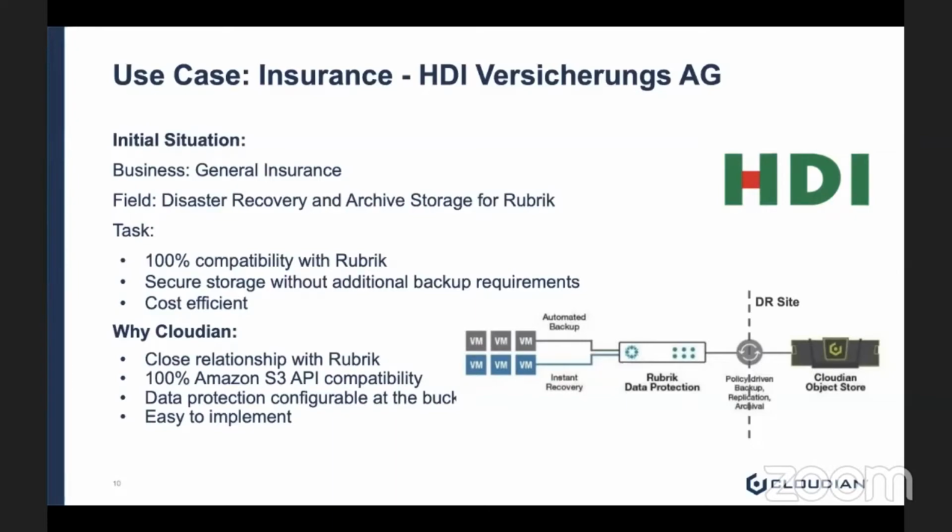If you look at the backup story, it really doesn't matter if you put a Rubrik in front or a Commvault in front, and all the common backup software that support S3 work very well with Cloudian. We're currently also the launch partner for Veeam. That might be interesting. We're the only ones currently supporting Veeam's Object Lock, the new feature where you can literally build your Veeam architecture to protect against ransomware.